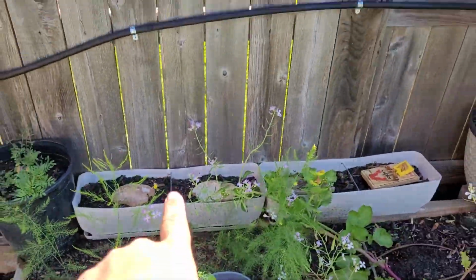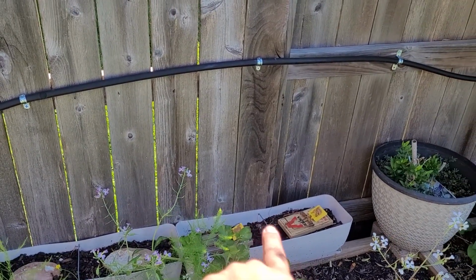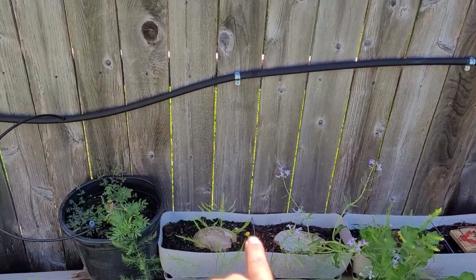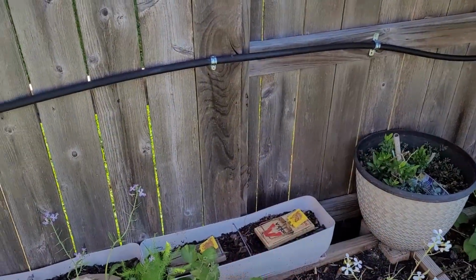And then if you look really back here, this is so bad. I have a rodent that has totally eaten both of those sweet potatoes that I was trying to do slips from, and have started tearing up these yams. And it is avoiding the traps. Now, I've tried to put cheese on that thing, peanut butter, whatever rodent it is, the thing is a genius. I don't know. It's driving me nuts.